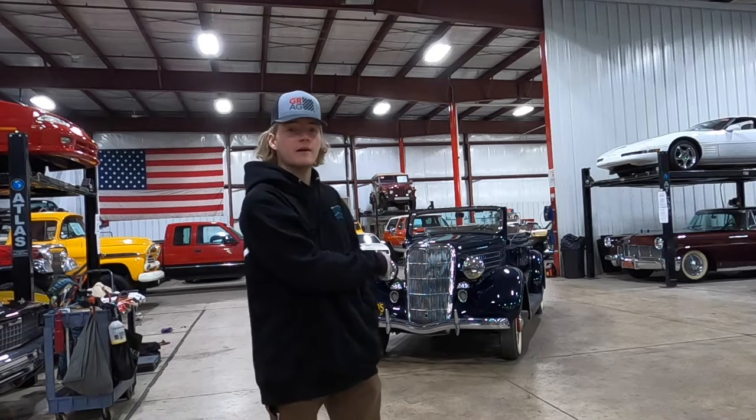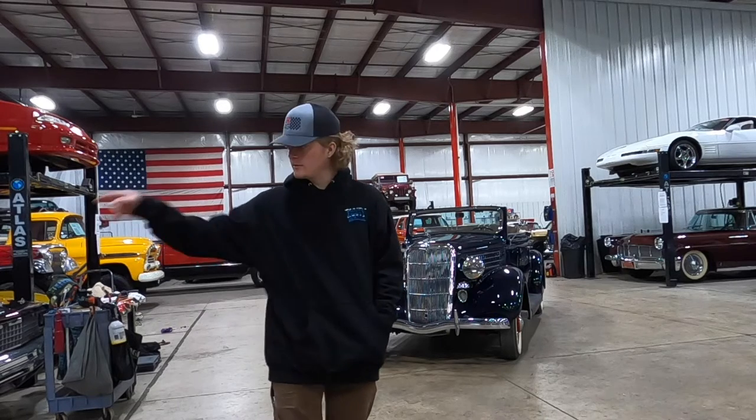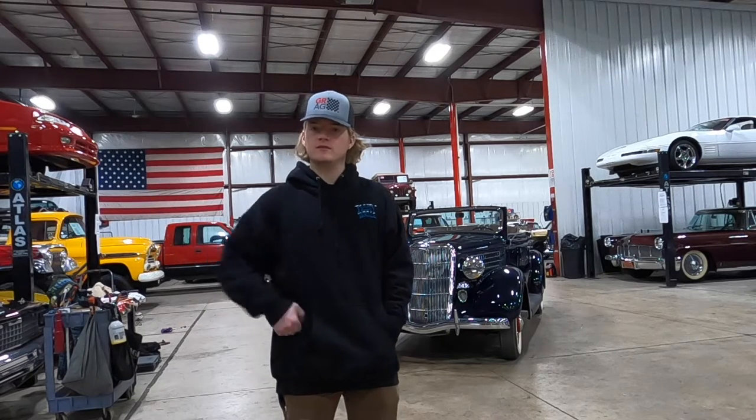showing you around this 35 Ford convertible. First off, we're going to give you guys a nice walk-around video. That way you get a good idea of what the car looks like. And I'm going to pull it up on the lift, show you the underside so you can see exhaust, frame, suspension, drivetrain, stuff like that.